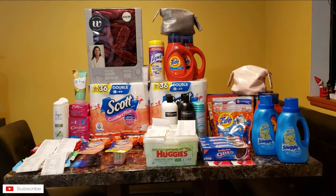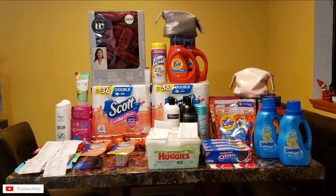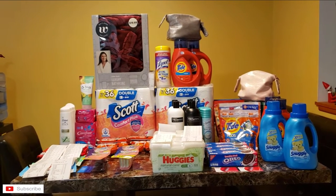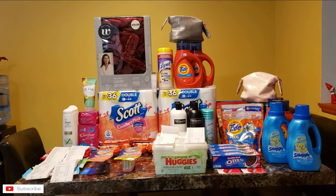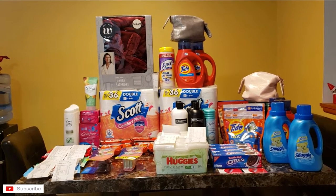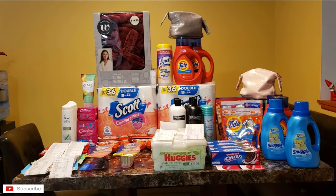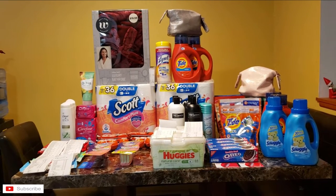For those who are new, I do have two CVS cards, one for me, one for my boyfriend. So I did split these. I did two transactions with my card, three with my card and two with his card.